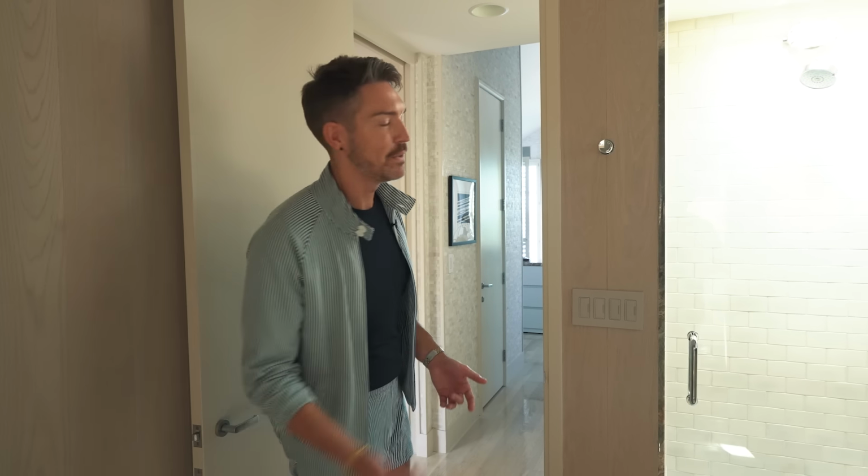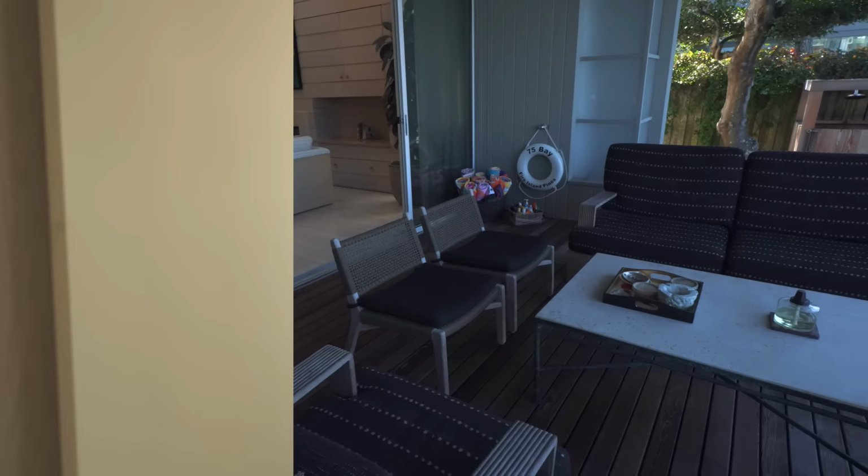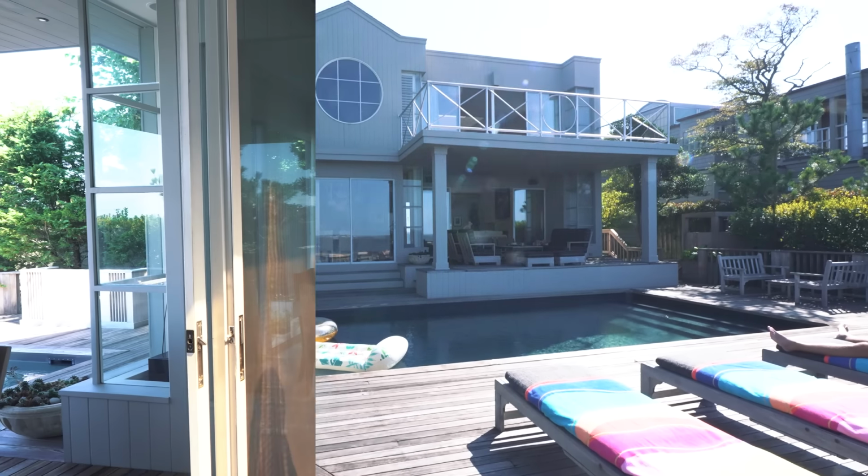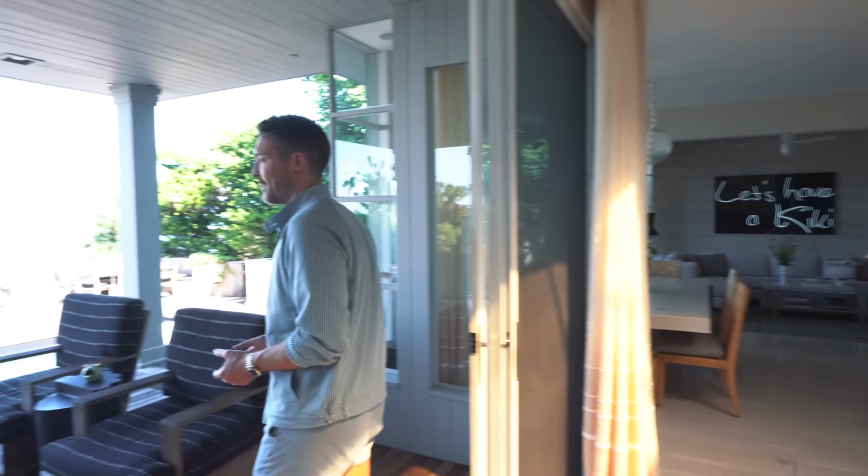So speaking of outside, now I've shown you inside, but now I gotta show you where we really live, which is outside. So we call this space the loggia, and this is really where we are, I would say 90% of the time. Weather permitting, even if it's a little chilly, we're gonna be out here. It's just the best way to take in the views.